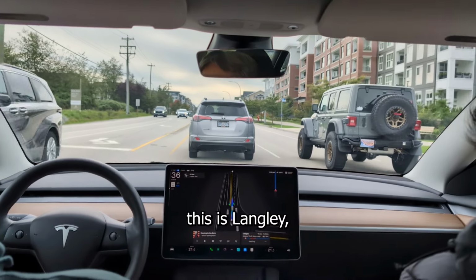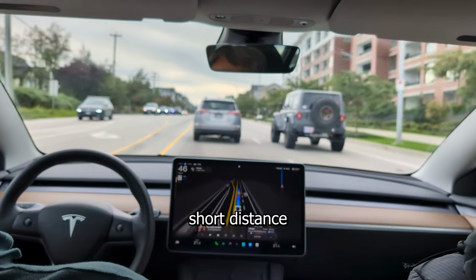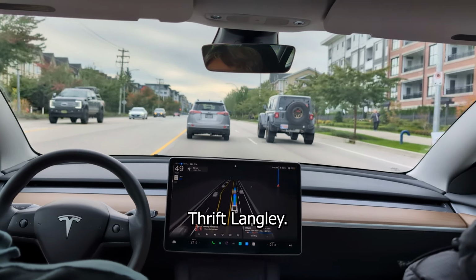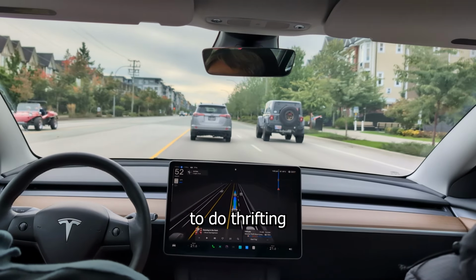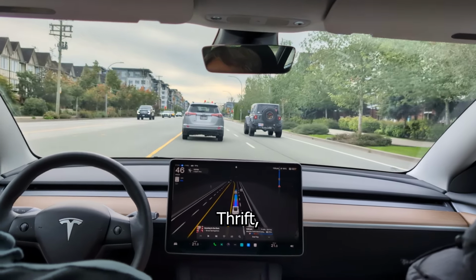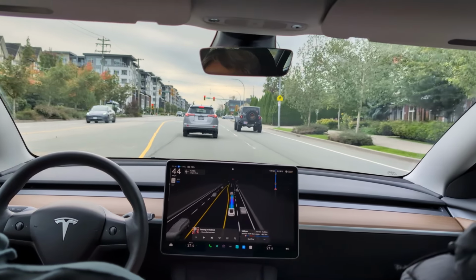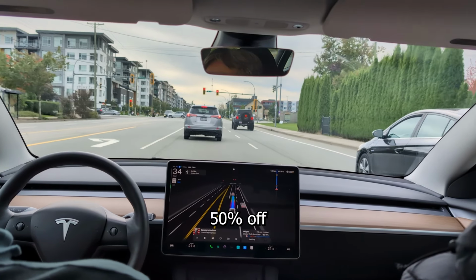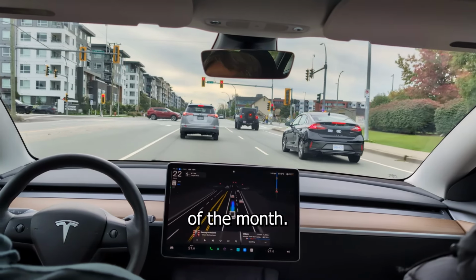Again, this is Langley, British Columbia. We are driving a short distance from home to Missions Drift, Langley. This is a good place to do thrifting in Langley. If you don't know about Missions Drift, they have a lot of clothing, and they have 50% off every 15th of the month.